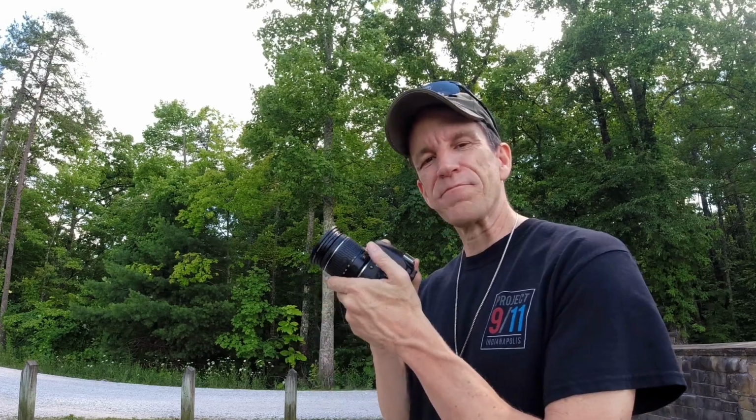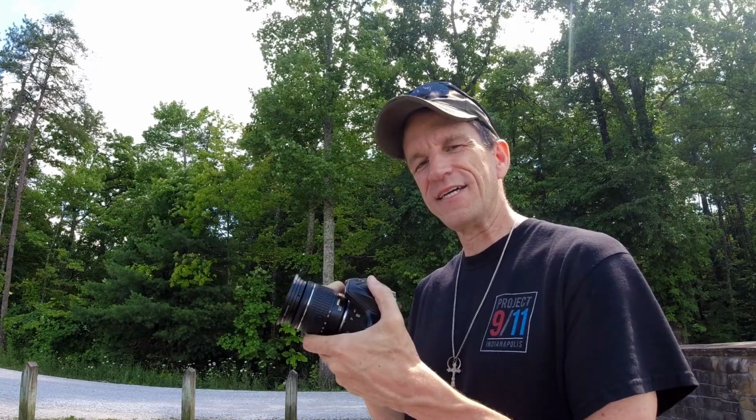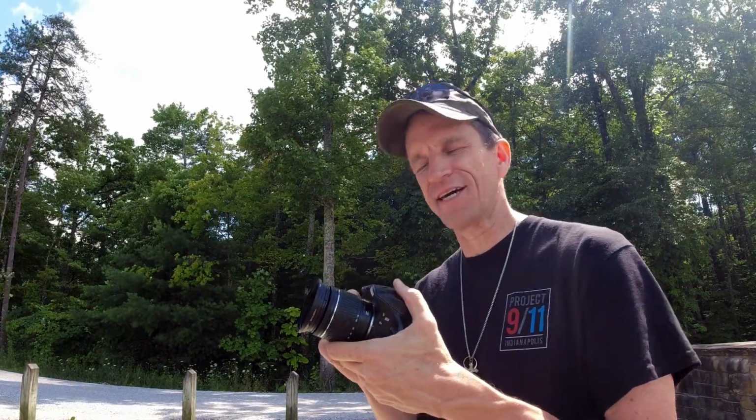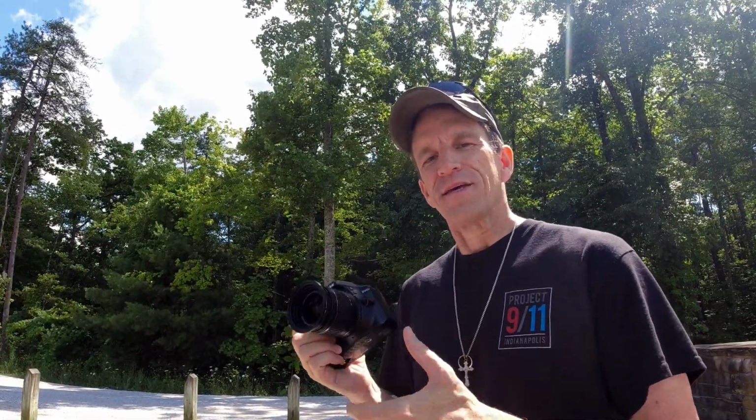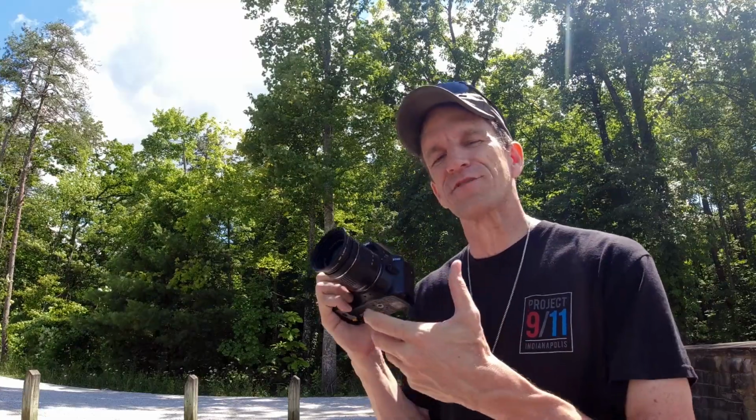Now, this is just the basic Nikon D3400 body, along with the standard kit lens. This is the 18 to 55 kit lens. Nothing super special. Many professional photographers would consider this entry level, which is perfectly fine. It can still take some good, awesome shots.